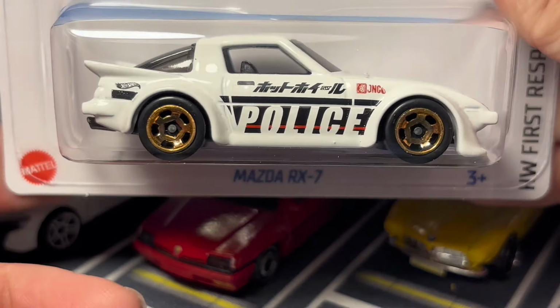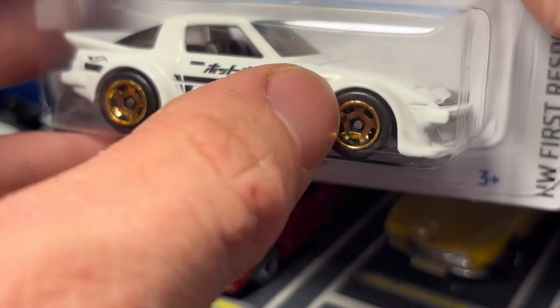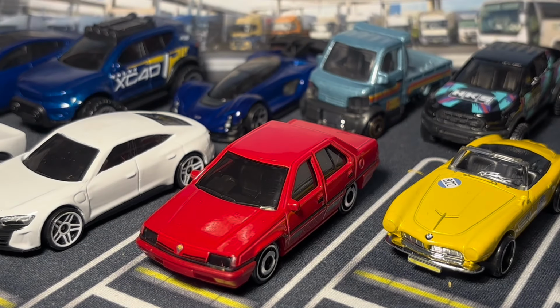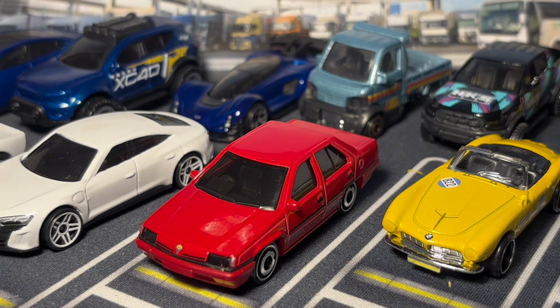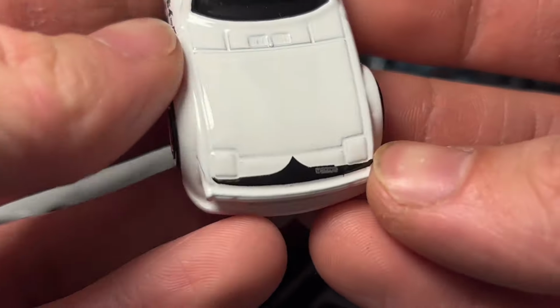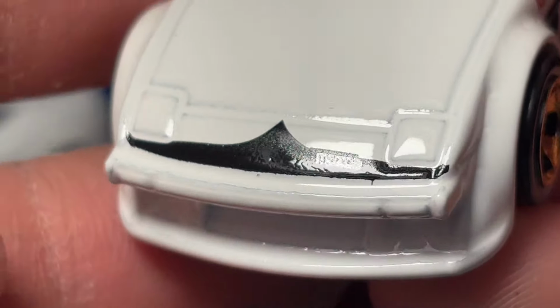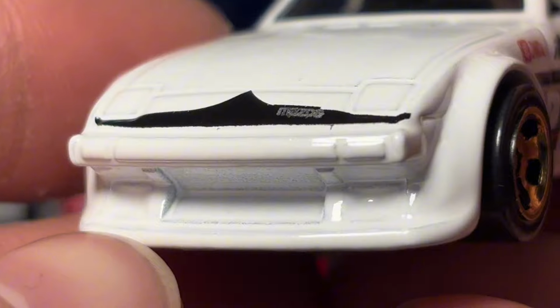I thought I was going to be done with this casting, but then I saw Japanese police sort of livery. I don't know why it's got the red stripe down the side there. And then the JNC logo, and I'm like, oh, why not? Why not grab it? It's pretty cool. We got the Mazda badge on the front there. And then the start of the Japanese police livery.